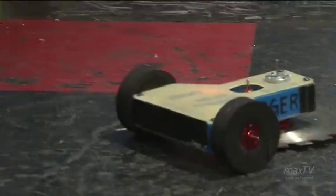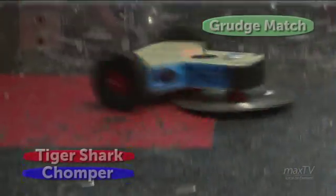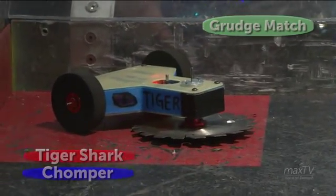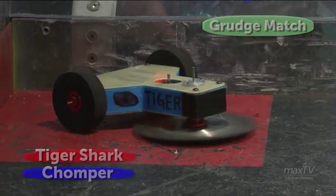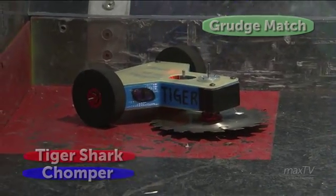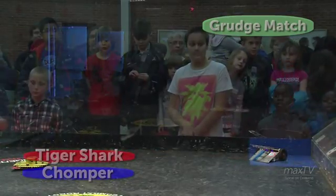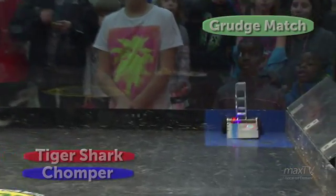For our next bout, in the red corner we have Tiger Shark, who I don't think has won a match here yet today, so he might be looking for some victory. Yeah, and it looks like he's got a new weapon on the end there. Before he had a wood chipper blade, but now he's using a saw blade. Wow, that looks impressive. Taking on the opponent, we have Chomper in the blue corner, who has won here today.